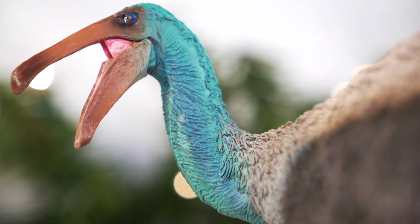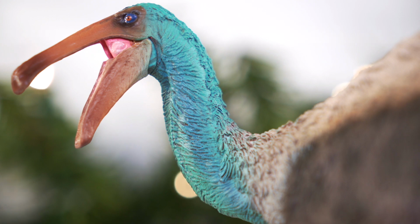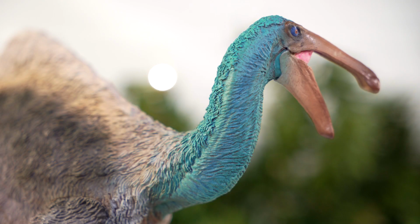Moving from the head into the neck, you can see beautiful wrinkles of naked bird-like skin stretching and sagging across the underlying muscle tones of the neck, all of which has been painted in a striking blue tone that puts me in mind of a cassowary.